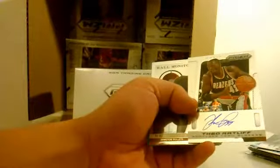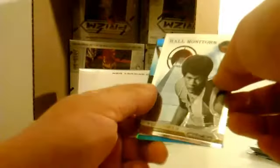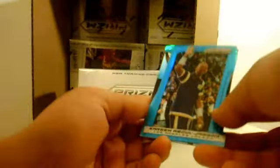Alright, this is the 4th pack, I think. Let's get through the base cards. And we have another autograph of Theo Ratliff for the Portland Trailblazers. Theo Ratliff, I didn't even know he was still in the league. And then Hall Monitor of Wes Unseld for the Washington, I think, Wizards. Kareem Abdul-Jabbar for the Lakers. And that one's going to be number 11 out of 199.